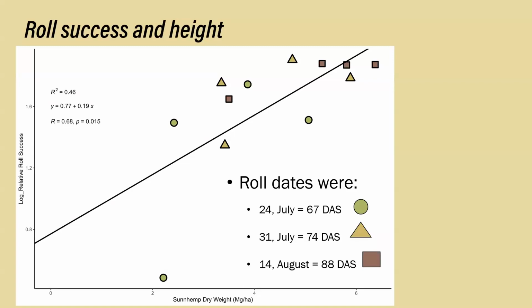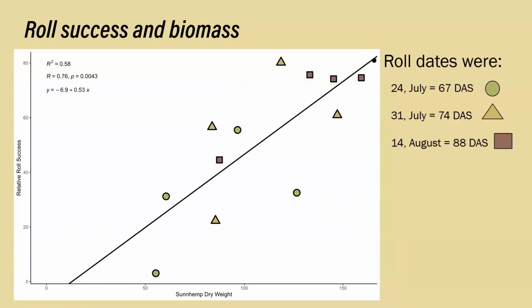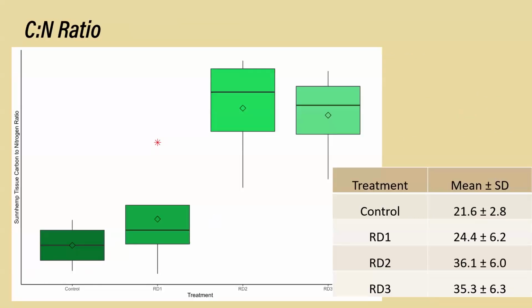The relationship wasn't that strong, but it was still somewhat there that when the sun hemp was taller, which tended to be at this roll date 3, the success of the rolling was better. And same thing with the biomass, which again is related to time itself, because with the treatments, when you get into that roll date 3 where you have higher biomass, the success of the rolling was improved.